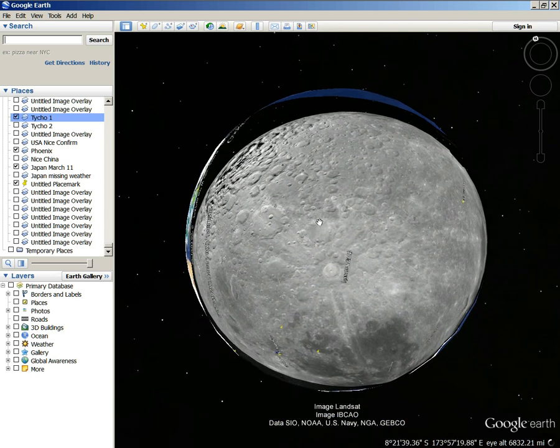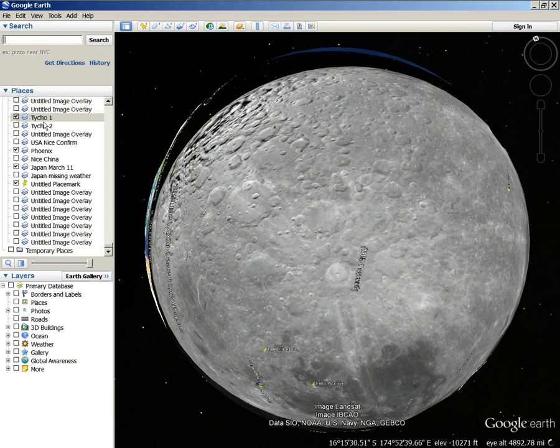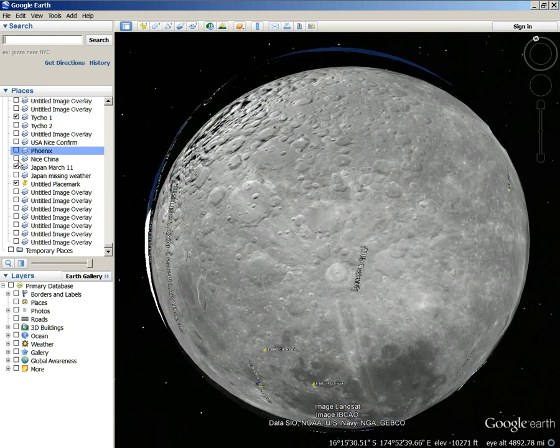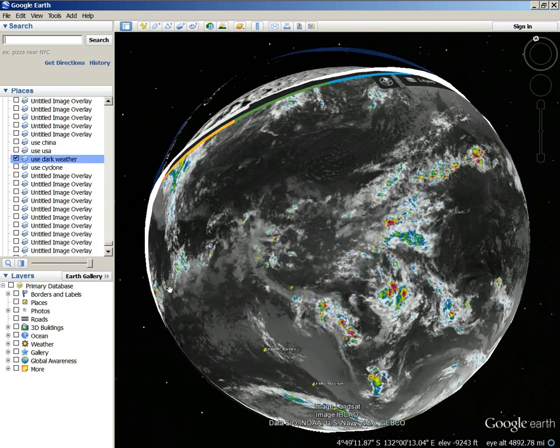Okay, so I had this in place, and then I overlaid this other one a couple, I don't know, where was it? Nice. This was after I put this up, right? I put this up after, but I aligned this picture right here to this picture. Dark weather. Use dark weather. Where'd it go? This one. See how that is?